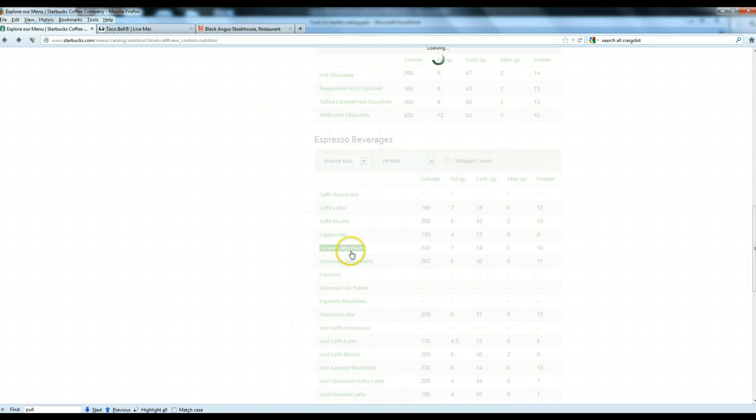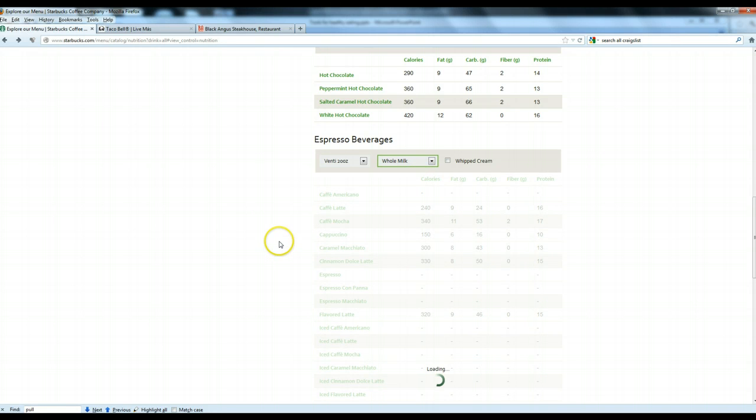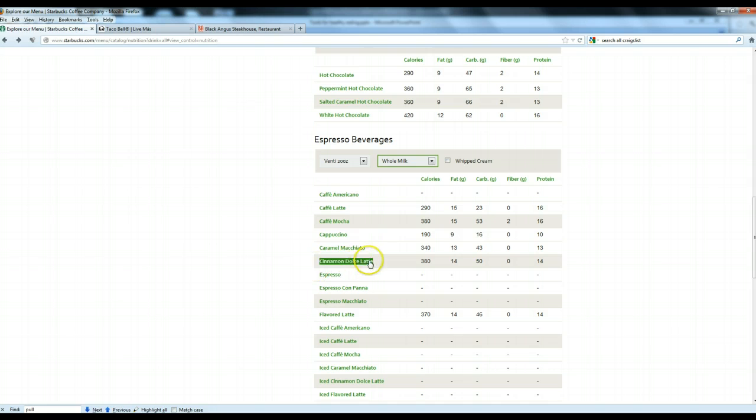Okay, so if you order a cappuccino, you can see that a grande cappuccino with 2% milk is only 120 calories. Whereas if I order a venti with whole milk and I get a cinnamon dulce latte, we're up to 380 calories. 380 calories for a big, sweet drink made with whole milk.